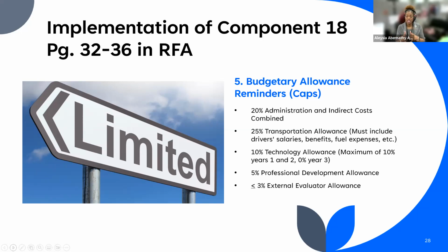Then transportation allowance is 25% of your grant. And this is going to include the bus driver salaries and benefits. We cannot put the operations of the bus driver salaries and benefits under 9130. We're going to keep it under that 4188 that deals with transportation, and we're going to pull out and make sure we identify the driver's salaries and benefits. Anything dealing with the fuel expenses needs to go in that same area. But remember, all of that is within the transportation allowance.